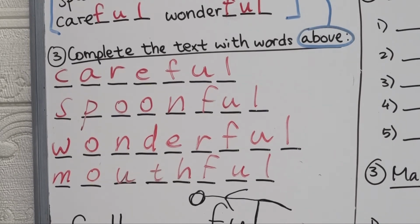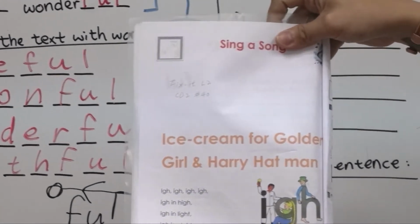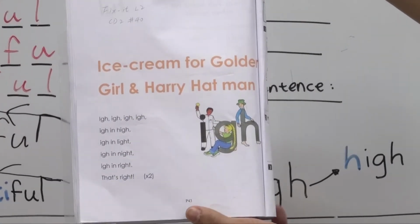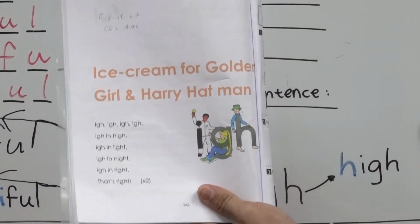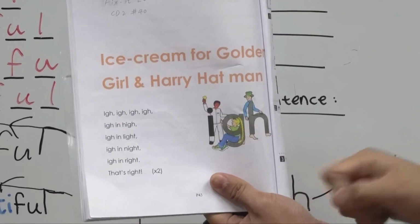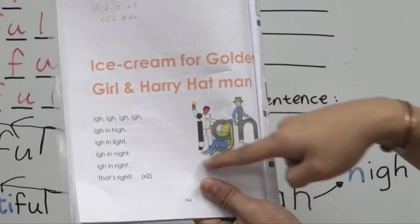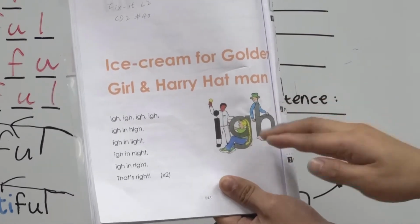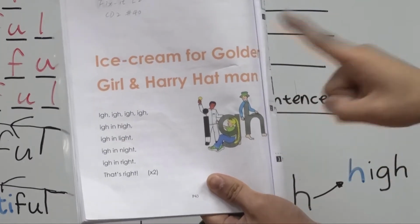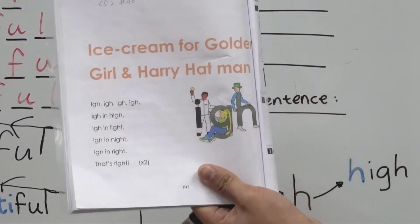Alright, good work everybody. Let's now move on to page 43. On page 43 we have another song. This is Ice Cream for Golden Girl and Harry Hatman. Now, we have Ice Cream Man who will give the ice cream to Golden Girl and Harry Hatman. So this here is 3 different characters coming together to make one sound: Ice Cream Man, Golden Girl and Harry Hatman.